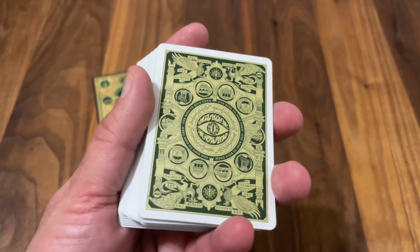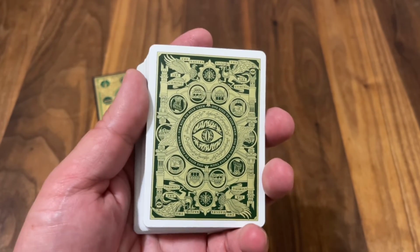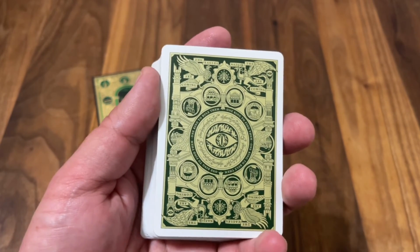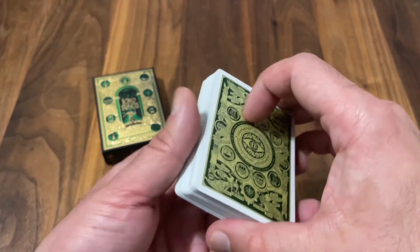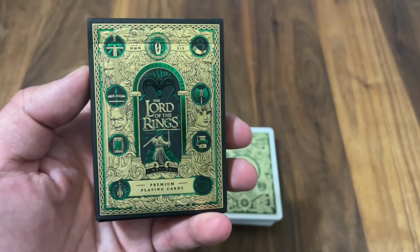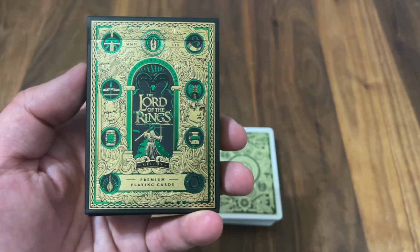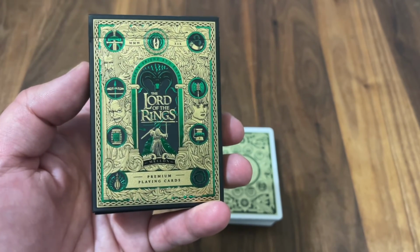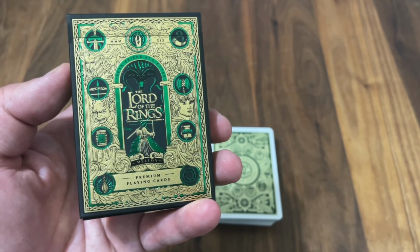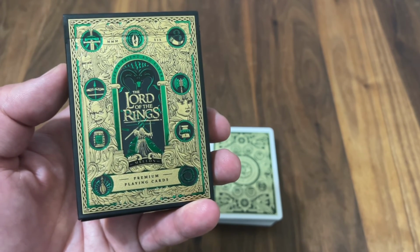You know, one of the great things about Theory11 decks is they're super approachable. These are, I think, $13 as a deck, so not too expensive, but for the level of luxury you get, truly something impressive. So definitely a deck you won't want to miss. If you're a fan of Lord of the Rings or just a fan of beautiful decks in general, I can't recommend this one highly enough. So love it. Great job on this one, and hope you guys get a chance to check this one out for yourself.